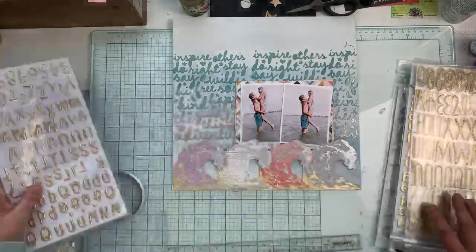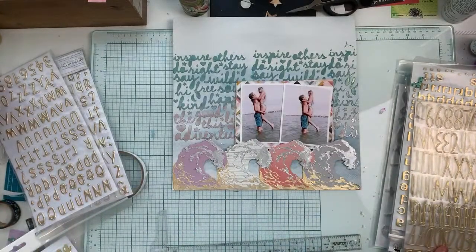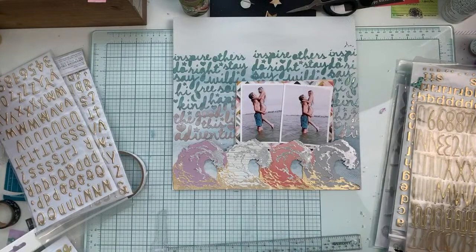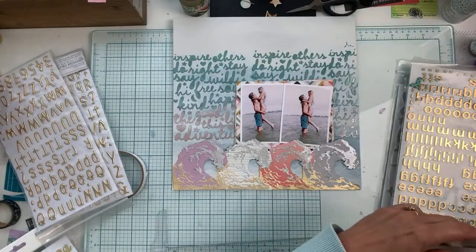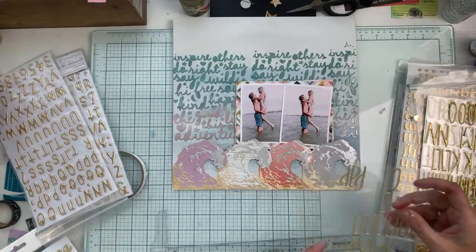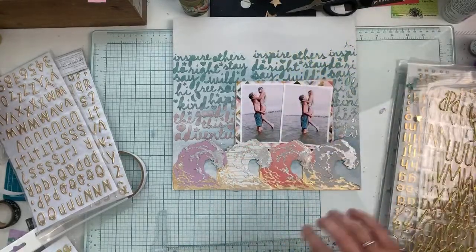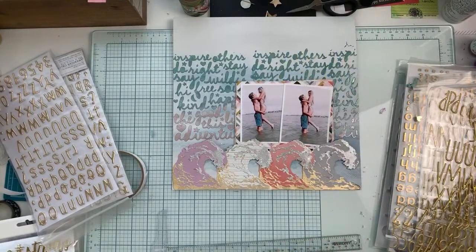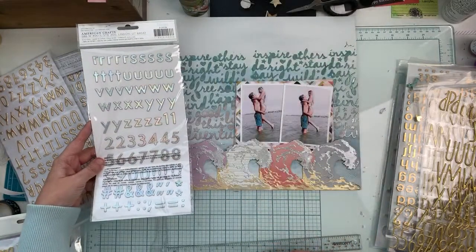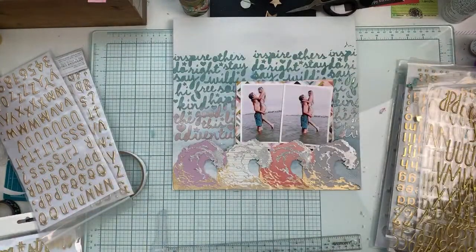Waves of Love. I think I like that. Or wait. Waves of Happiness. Ooh, either one. Okay. I might not be able to fit happiness, so I can do it in this gold up here, or I could do it in the holographic, which might be cool. I have an idea. Okay. I have an idea.